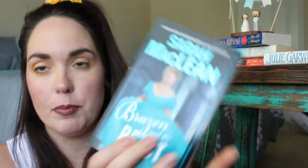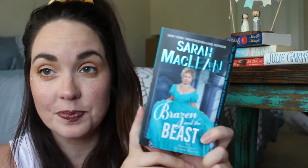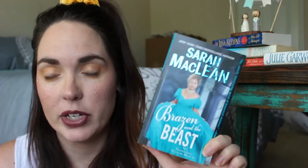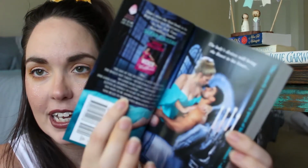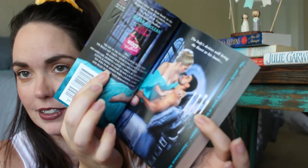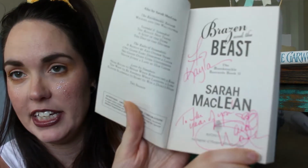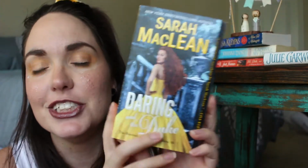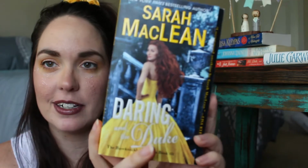Book 2 is Brazen and the Beast. The only one I read was book 1, Wicked and the Wallflower, so I'm definitely wanting to reread that one and read these 3 books ASAP. Step back. Oh, so pretty. And this one says, For Kayla, to the year of you, signed Sarah. And then finally Daring and the Duke in a gorgeous yellow.